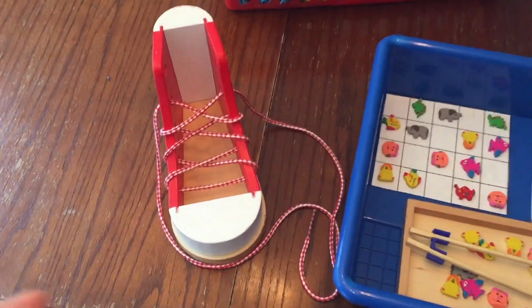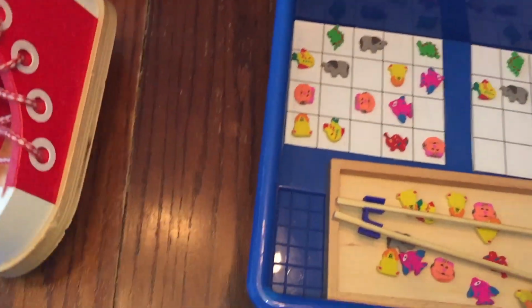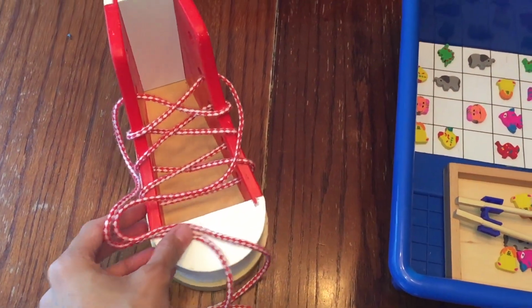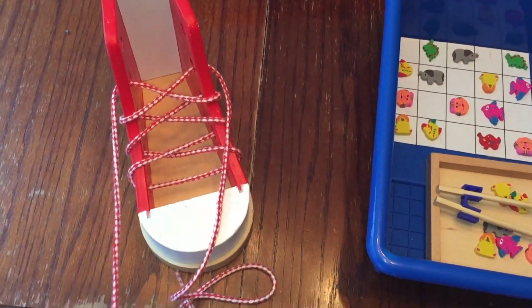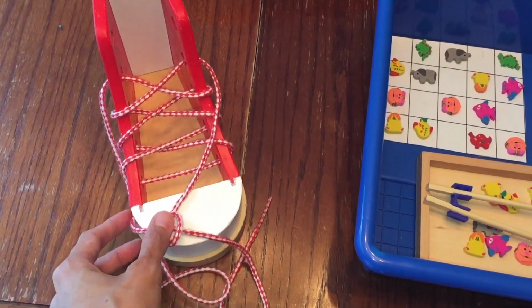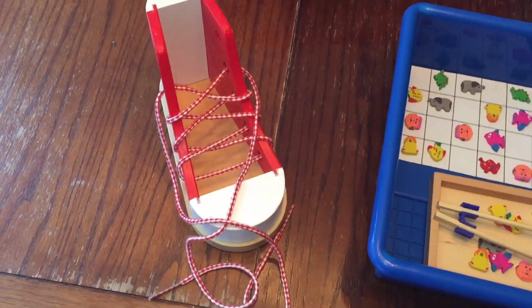Okay, moving on. Here I have a shoe. This is a Melissa and Doug, I believe. And so my first grader is working on tying her shoes and working on those skills. She's been using this shoe to master shoe tying, and I'll be showing her in just a minute how she's doing.